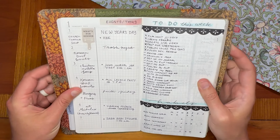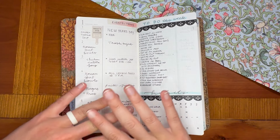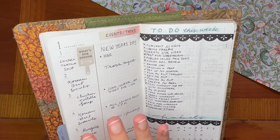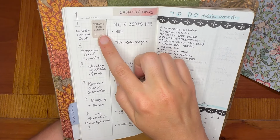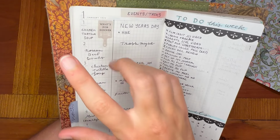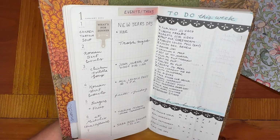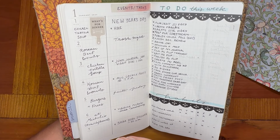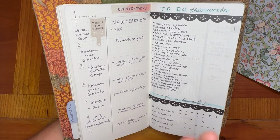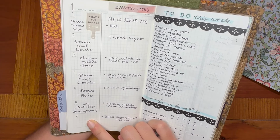So now we get into my weeklies, and I definitely feel that this is where this notebook has been most helpful for me. So as you can see, for the first week of January, here I have my what's for dinner. I don't plan for breakfast and lunch. They are very much just whatever works that day, but I do like to meal plan for dinners. So I have those mapped out for the week.